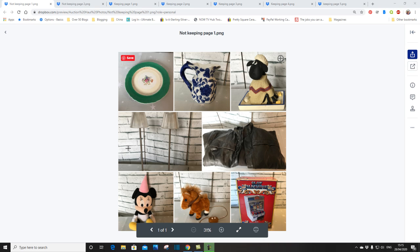These lights, they were quite nice lights, but unfortunately the wires had been cut off and I wasn't sure how to get into it to get the bulbs out, so I've decided not to list those. This little baby Mickey Mouse or Minnie Mouse it may be, I'm just going to give that to my grandchildren to play with, the same with this little remote control horse. I had a look at the label and it's from B&M, so it's probably not worth very much, so that'll just go for them to play with.